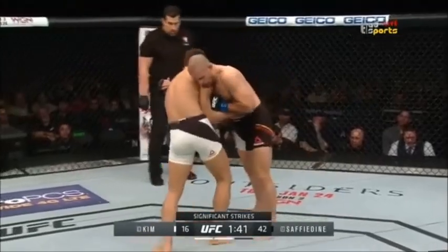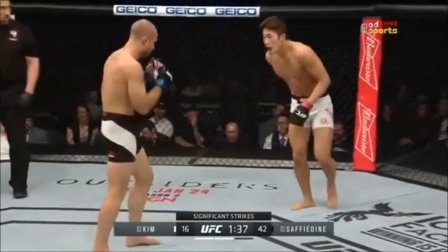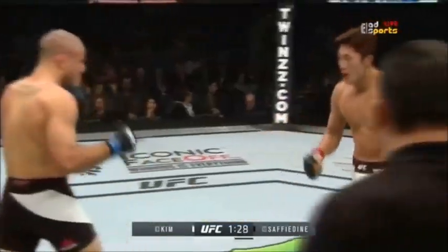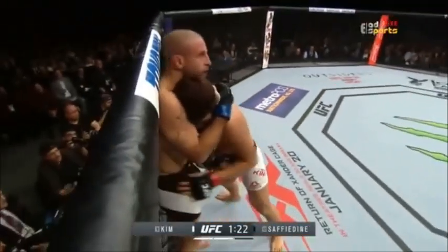Here's what you're looking for, Joe. Yeah, so we see a good advantage by Saffiedine in significant strikes. Even though Kim is moving forward, Saffiedine's the one who's been landing more. There's a good right hand by Kim. There's a good leg kick by Saffiedine. He hit it behind the punch. Nice knee there as well.